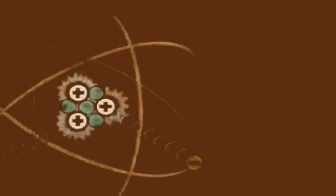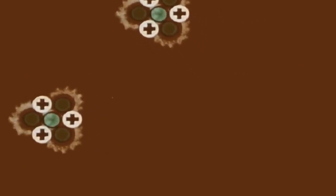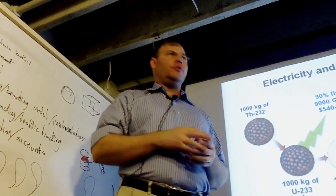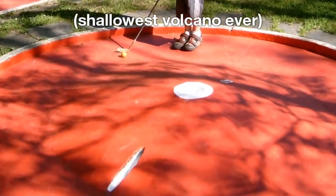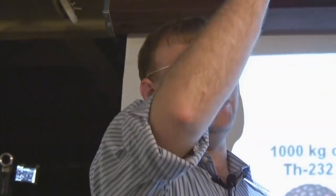Charged particles don't want to get near each other. Bare nuclei are both positively charged, they want to avoid each other. And my professor had this really great way of putting it, where he says, it's like going to the mini golf. You know how the mini golf, you got the volcano, and the volcano's got the hole at the very top, and you've got to putt your ball in a way that it goes all the way up the side of the volcano, and whoop, falls in the hole.